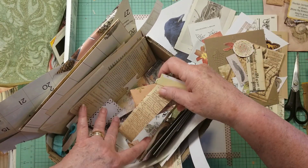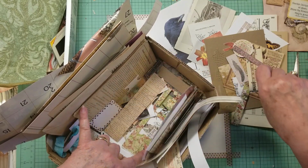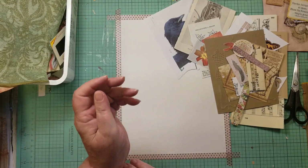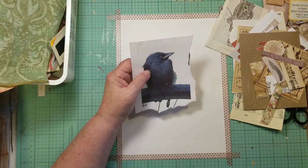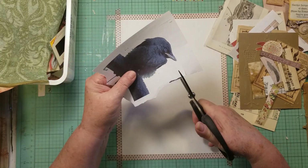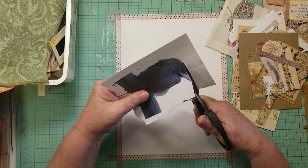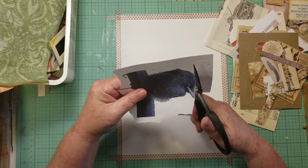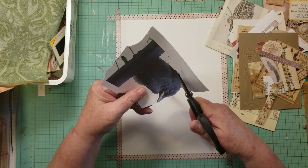I just have little bits of everything in here. Okay, let's see if we have enough to get started, and I like what I've picked out. I know my little crow is going to be my focal point. So let's cut him out.